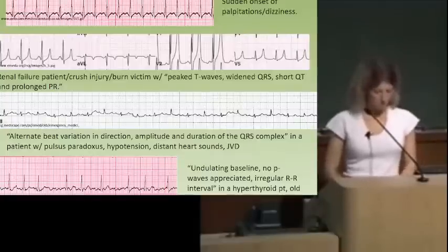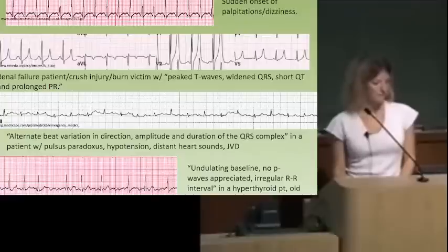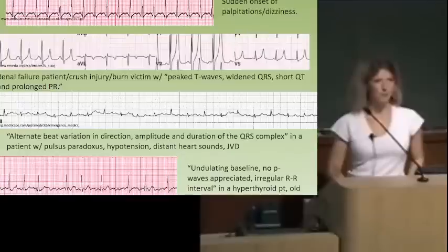So the second one here, there's kind of a lot going on. What I want you to look at is this business. What's that? That's a T wave that's peaked. That's a peaked T wave. So what does that make us think of? Hyperkalemia. Good. The medicine folks love hyperkalemia, don't they?